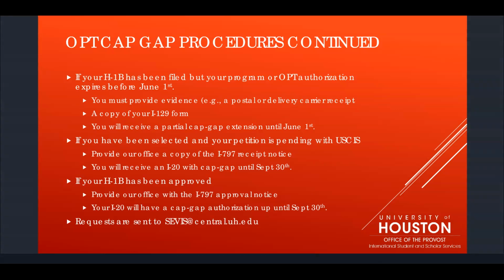Usually by June 1st, from what I've come to understand, everybody who was picked does receive the receipt notice from USCIS. Those that have not heard a reply by June 1st are usually those students where they just haven't sent the denied packet back in the mail. So if you don't have a reply from USCIS by June 1st, there is a very high chance that you were not picked in the lottery, and you do have to stop working by that time unless you can show proof that you are receipted by USCIS.